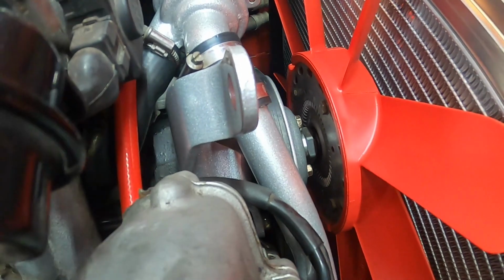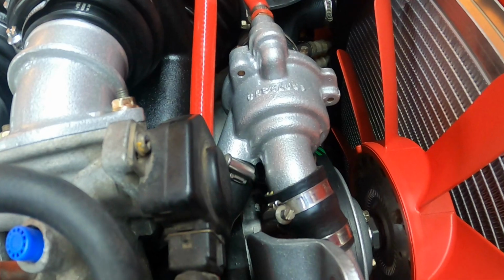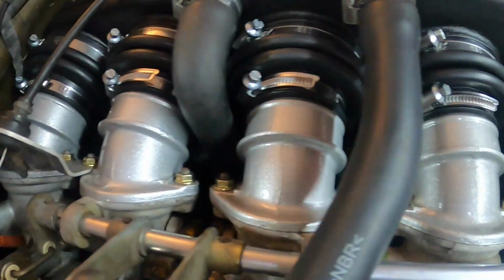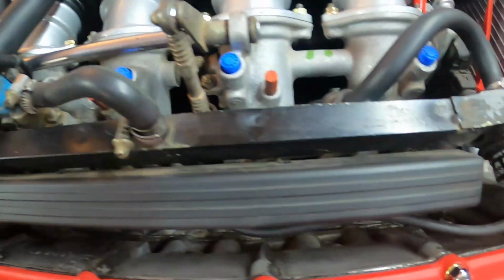And you can see that down there. The thermostat housing, that was all powder coated. You can see the trumpets, that was all powder coated and cleaned. And same with the intake manifold. There was a lot of oil leaks down here that I cleaned as well from a valve cover gasket that had let go a few years ago, and it was messy, so that took a while to clean all that up.